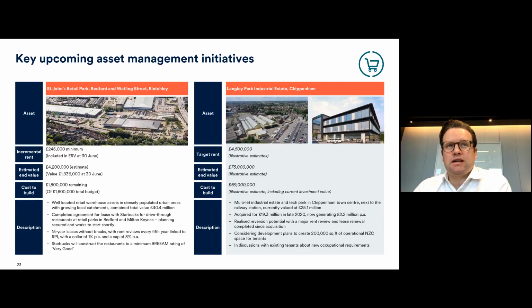And also with a second tenant called Ixis, or Littelfuse, who manufacture semiconductors. So we increased their rent also by around 30% as part of a 10-year re-gear. So they're there for 10 years straight with inflation-linked rent reviews. So that was the first stage of the business plan at Chippenham, was to increase that income and really increase that yield on cost.